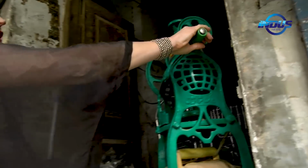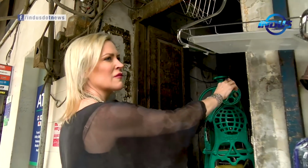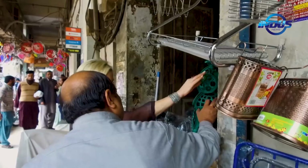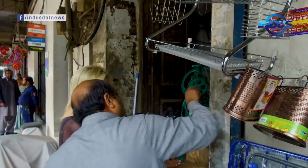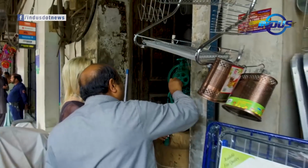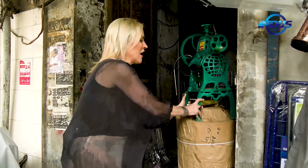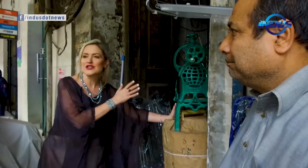What is that? What is a gola machine? Kya ye? 4,000. What does it make? What does it do? Ice scratcher. Ice scratcher. Oh my goodness gracious. I cannot believe it. Of all the things, you have to guess what this is. But it's an ice crusher.